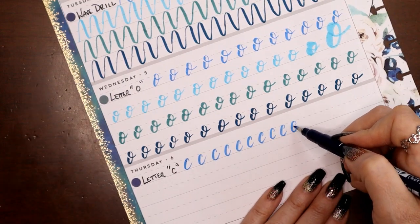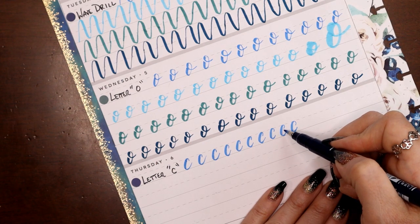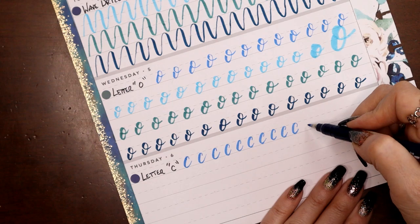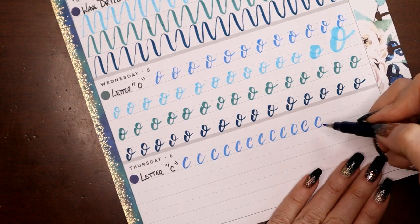You want to make sure that this little start is opened up enough that it doesn't, if it gets too close, it's going to start to look like an E, right? A lowercase e. So they're starting to look like an E, this much more like a C.